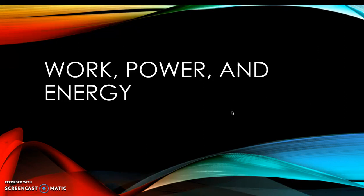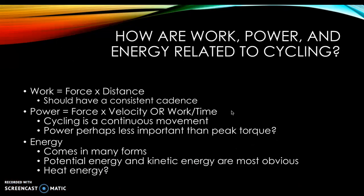Moving into work, power, and energy. Work is force times distance. Remember, that's distance and not displacement. So if we go a full pedal stroke around 360 degrees, we did that full distance of the circumference, so it is a positive amount of work being done.